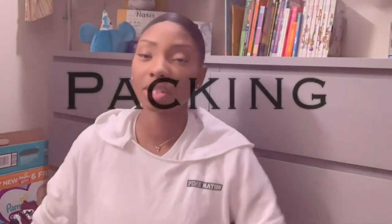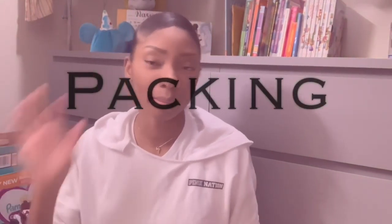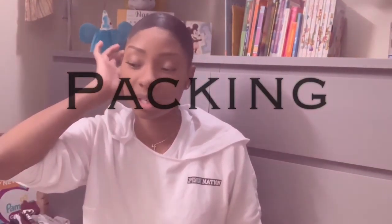So the next section is going to be packing, which is super important because you want to make sure that you have everything you need. The last thing you want is to get to your destination or get to the airport and realize that you forgot something. So the first thing I'm going to go over is the diaper bag, which is super important.